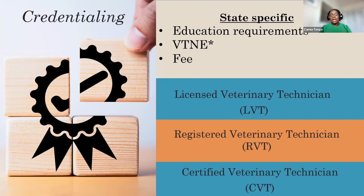So what is the difference between an LVT, an RVT, and a CVT? When it comes to credentialing, these are the 3 major credentials that you would obtain once you've completed and applied for the requirements. A licensed veterinary technician, a registered veterinary technician, and a certified veterinary technician, for the most part, have completed all the same requirements. The only difference in the initials that you're going to obtain is what state or what jurisdiction you're going to be obtaining the credentialing from. So just for a bit of background, this is basically the initial steps for you to become a legally working technician within your specific jurisdictions.